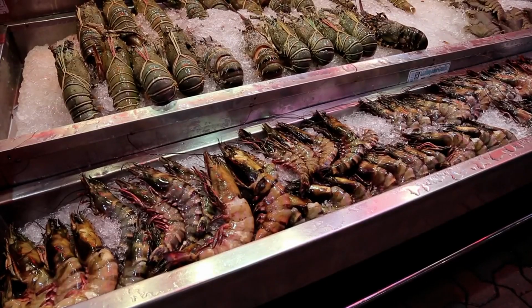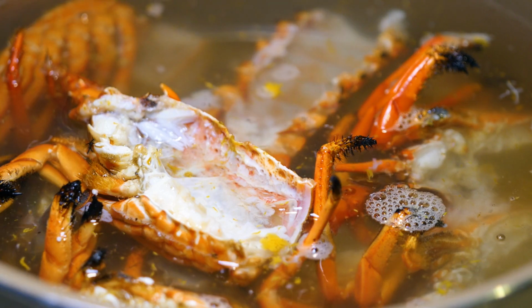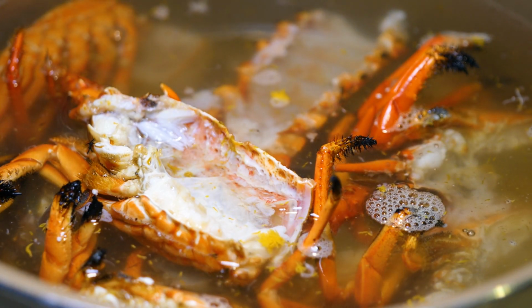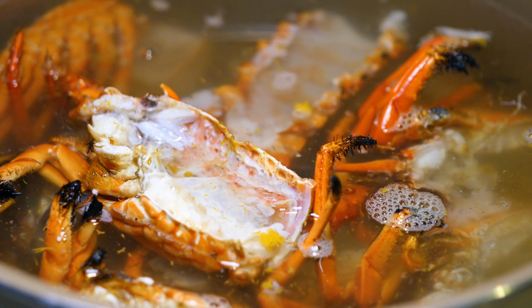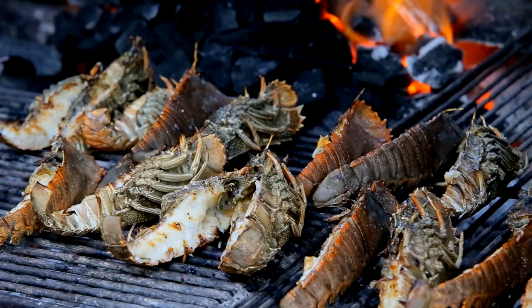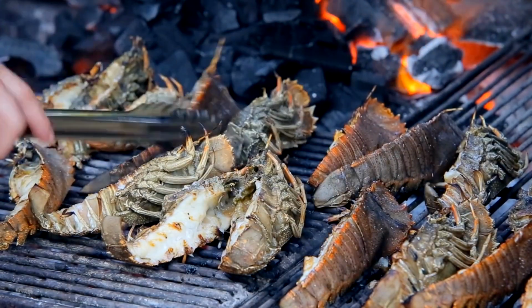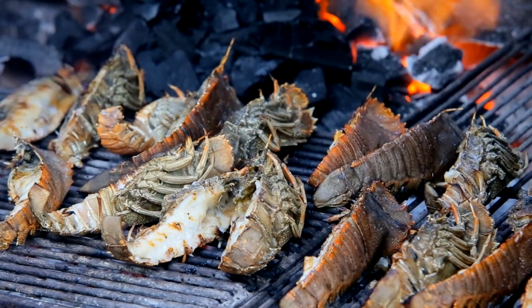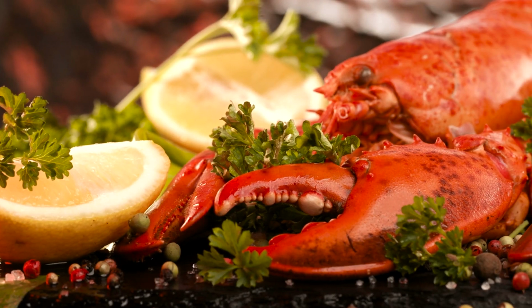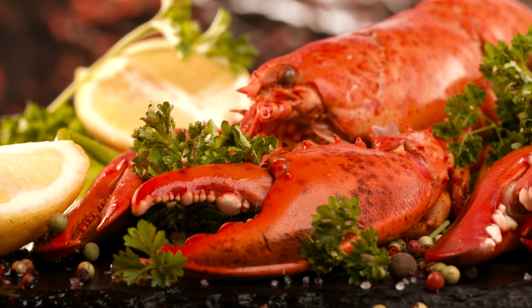Marinating lobster. Marinating adds an extra layer of flavor to your grilled lobster. Here are some tasty options to consider. Garlic butter marinade. Melt butter and mix in minced garlic, fresh parsley, and a squeeze of lemon juice. This classic combination enhances the rich flavor of lobster while keeping it juicy.